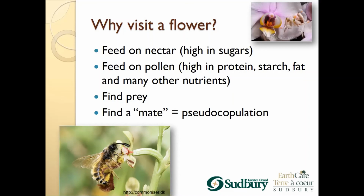Some predators visit and pollinate flowers while they're looking for prey. And some, if you look at the top right, the orchid mantis, have actually adapted to look just like the flower, to be ambush predators. They look just like the flower to be ambush predators.